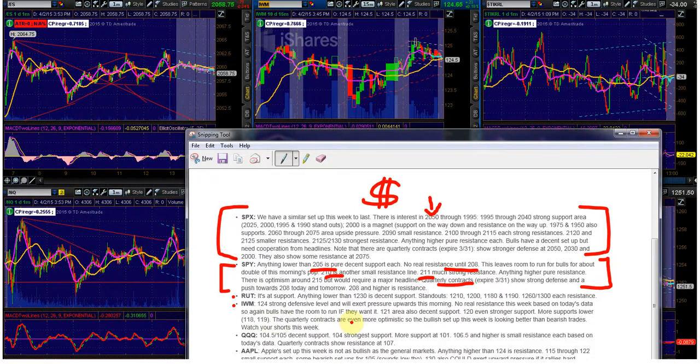The quarterly contracts even more optimistic. So the bullish setup was there, and they failed to take advantage of it. I did not have any resistance to offer you. So in this case, I would avoid selling credit call spreads. So no credit call spreads when I don't have any visible support or resistance. That's what I do. I don't take the chance if I don't see it.